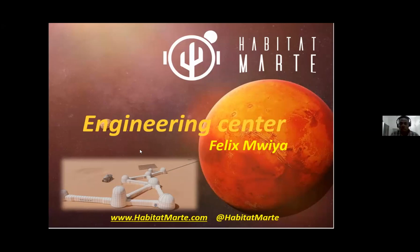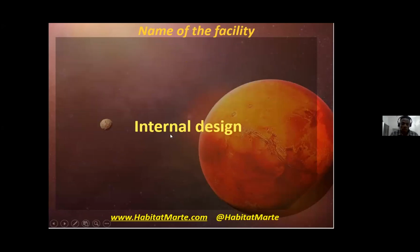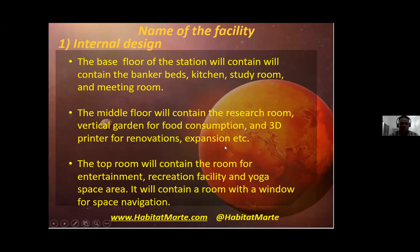I'm presenting on the engineering center. On the engineering center, I'll talk about these. I'll start with the first, the internal design. The internal design, I designed it in a way that it has three floors.